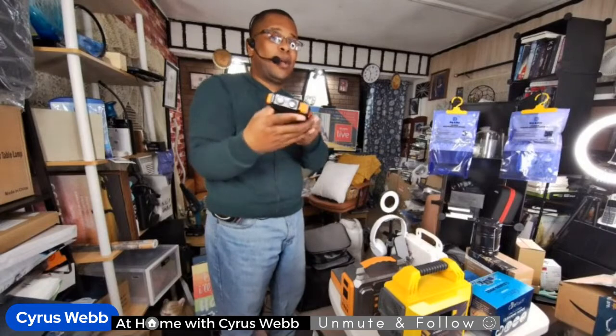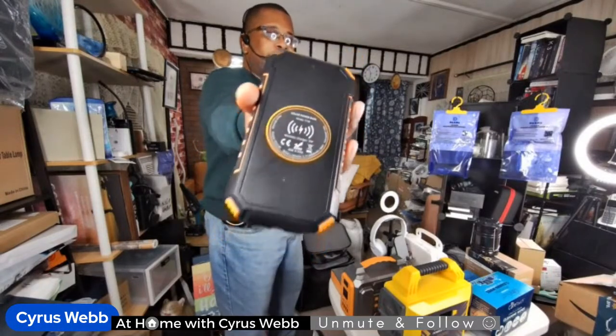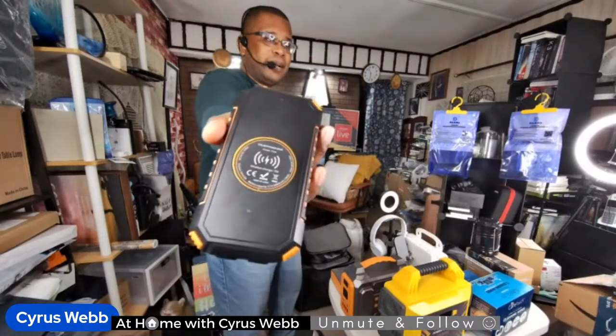Now, on the other side, what do you have? If you're an iPhone user, you're going to love this because it has a wireless charger on the other side. So if you're an iPhone user, all you have to do is just lay your phone here to charge it without even having to plug it up.